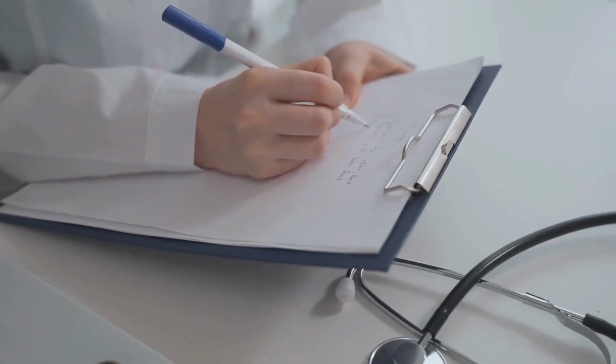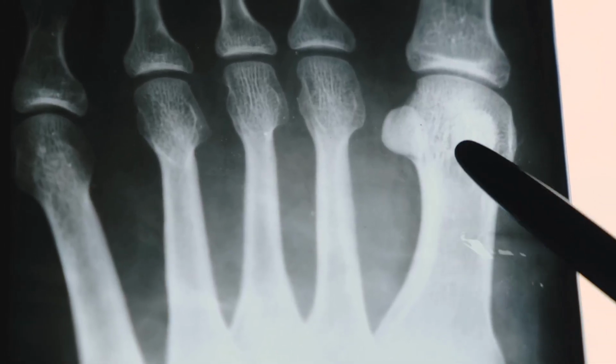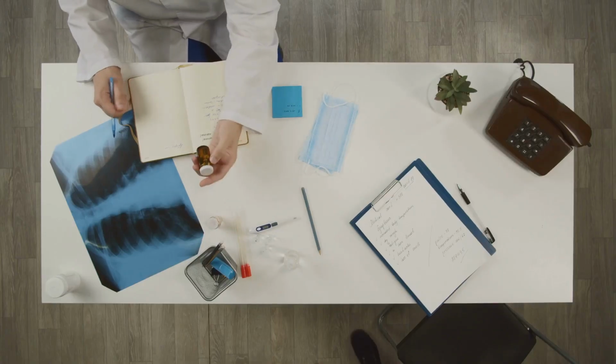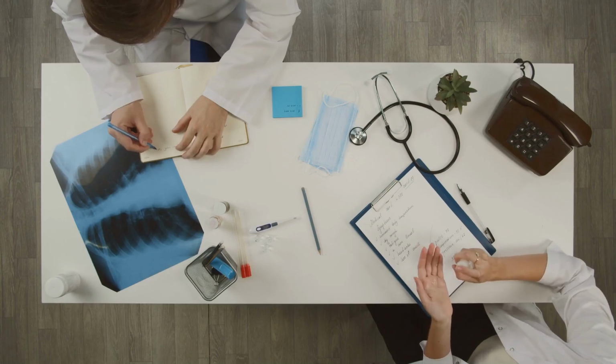ICD-10-CM coding guidelines also provide instructions on sequencing codes. The primary diagnosis, which is the main reason for the patient encounter, should be listed first. Any coexisting conditions, comorbidities, or contributing factors should be listed as secondary diagnoses.